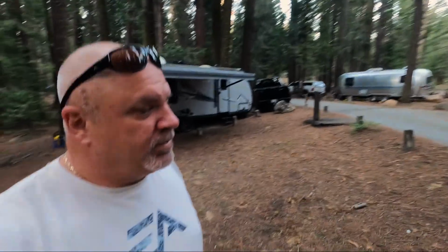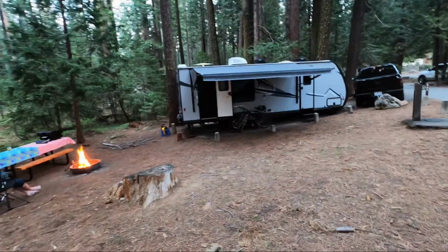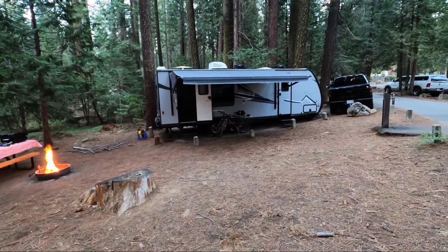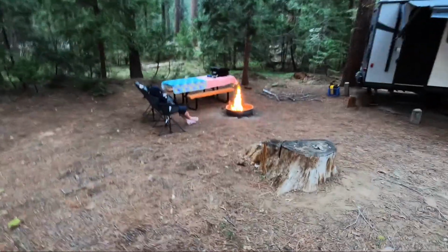Let's take a look at the spot here. So, tight spots, but there are some nice spots. Look at our spot. It faces the road. I don't care for that too much. And holy crap, look at the level. But we're level. Bottomed out on the nose. And got a nice little spot here.